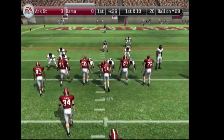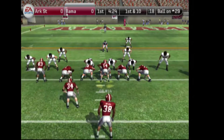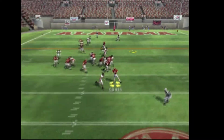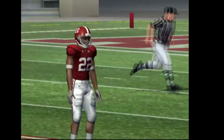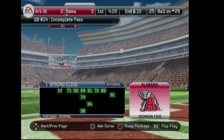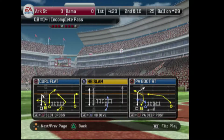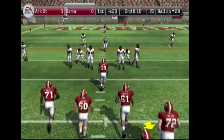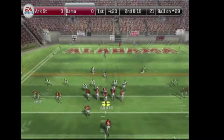They line up at the 29. First down. Drops back. He passes it, and that one's fallen incomplete. He let that pass get away from him. I think he's a little bit anxious. He actually looked a little bit too juiced that time. He'll get the next one. It's second and 10. Ball on the 29-yard line.